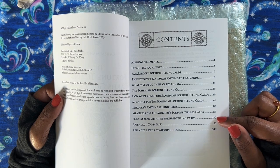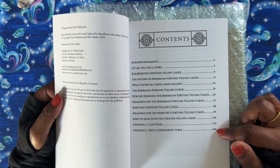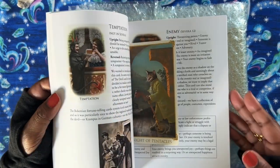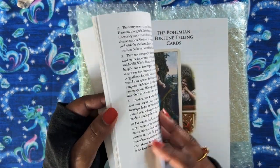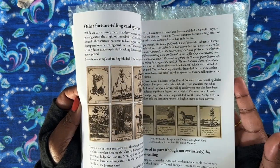Then how to read goes on for maybe another 50 pages, it looks like. And then there's a card pairing appendix for another 100 pages. So this is quite a book. Oh, they sent me these promotional cards, so I'm using them as bookmarks. I thought that was cool.